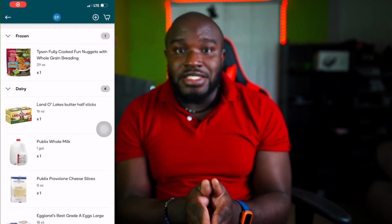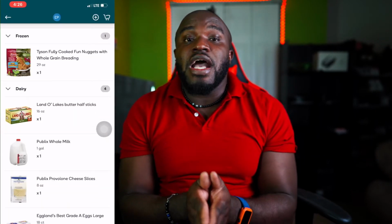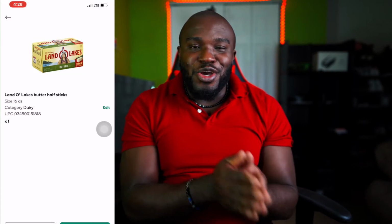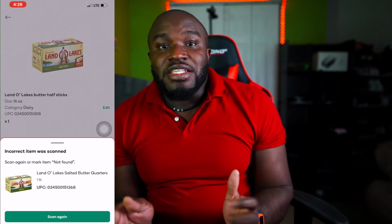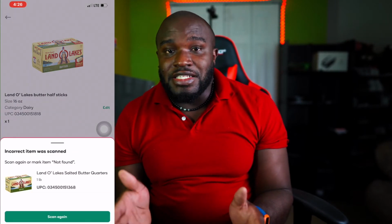You got to pay a lot of attention to detail. Sometimes the items are identical, but there's one feature. It might be gluten-free, or it might be low sodium, but it looks the same. It has less numbers or more numbers, like it might be 5 or 4. You got to pay attention to that, and then you might scan it, and you get that red pop-up saying it's not a match. But then when you look at it, it is an identical match.